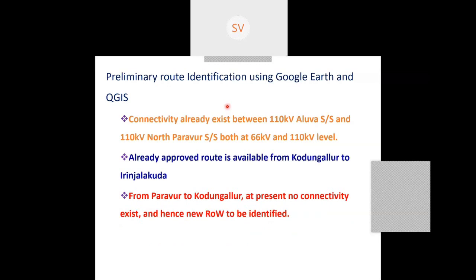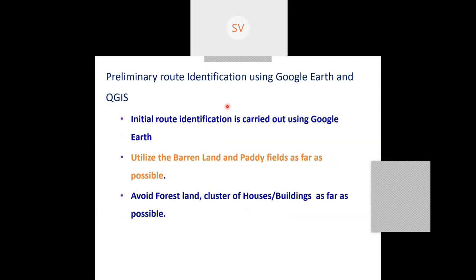From Aluva to North Paravur, a 110 kV line already exists. The earlier approved route is from Kodungallur to Irinyalakuda. From Paravur to Kodungallur, at present no connectivity exists. Hence, we have to go for a new right of way from Paravur to Kodungallur. So from Aluva to Paravur, we are using the existing 110 kV right of way, so no issue for that right of way. We already have the existing tower schedule. So we are just going for the preliminary new route identification from Kodungallur to North Paravur.